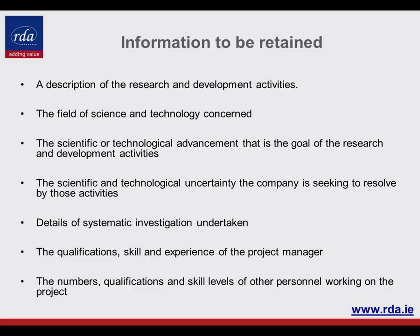So what needs to be retained, and what typically we would include in our R&D tax credit report, is a description of the research and development activities, the field of science and technology concerned, the scientific or technological advancement that is the goal of the research and development activities, the scientific and technological uncertainty the company is seeking to resolve by those activities, details of the systematic investigation undertaken, the qualifications, skill and experience of the project manager, and the numbers, qualifications and skill levels of the other personnel working on the project. So all these points are very relevant and very important that a clear record is kept.